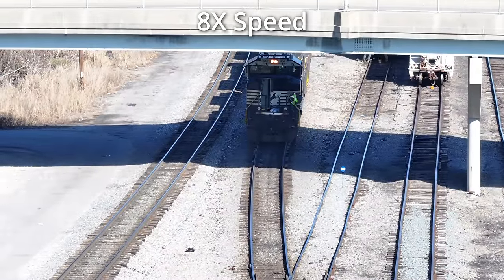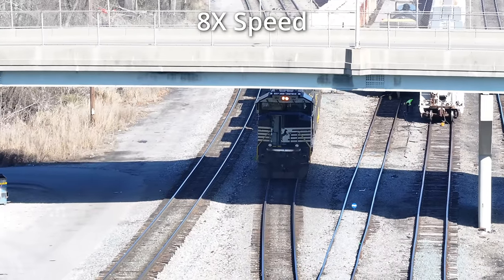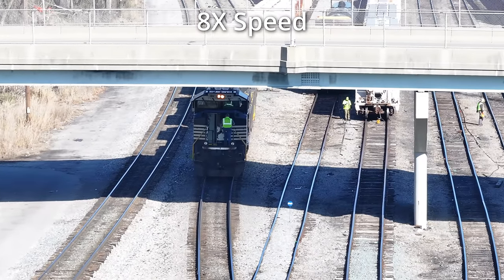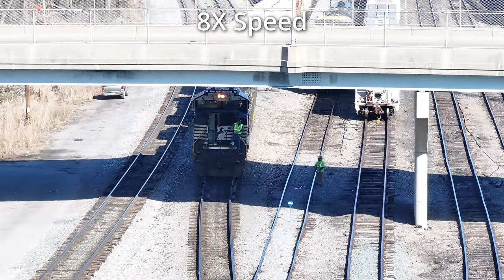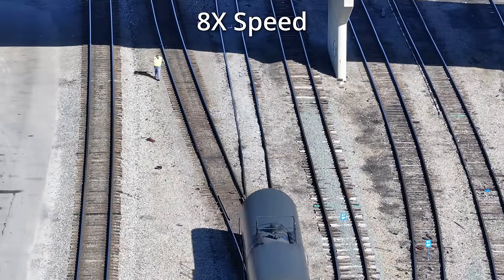As we take a look under the bridge, we can see the crew getting ready to leave. I will say, this is a great place to watch trains because everything coming and going from the yard will go past you at a relatively close distance, and you can see into the yard a bit. Next up, we see our crew pull a few cars out before a conductor reverses the switch.